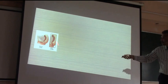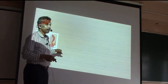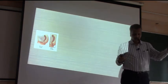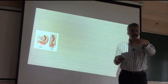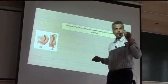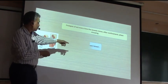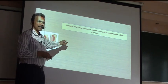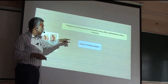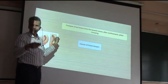Okay. Next, what is this? Rectum. In rectum, what you see is it is causing prolapse. What is the cause for rectal prolapse in Ruta? Overlifting after delivery. Or it can be stooping. So prolapse from all these things. Not only prolapse, Ruta also has constipation alternating with prolapse. One more very important symptom: under rectum, where Ruta gets indicated is cancer.